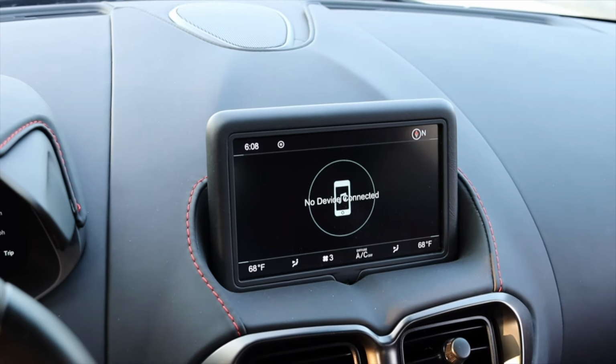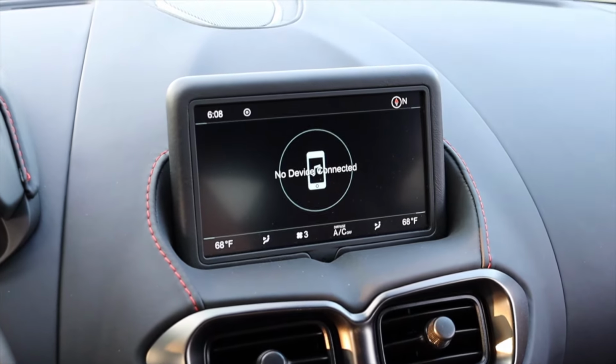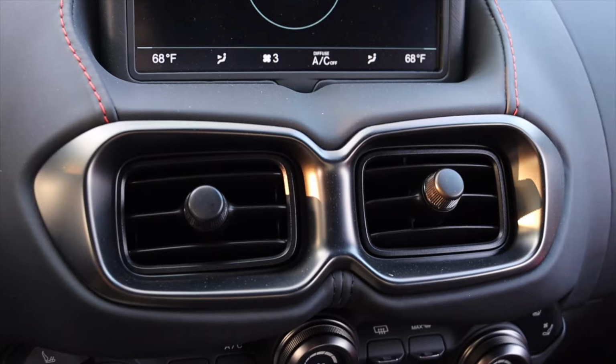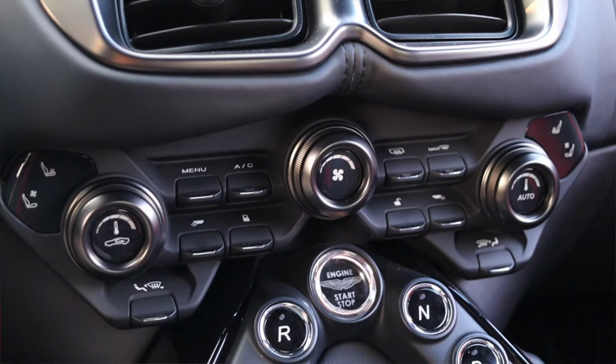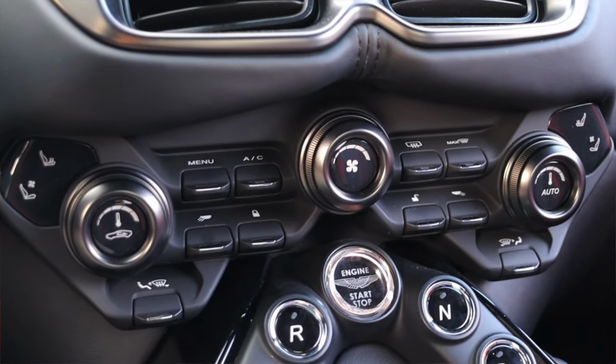Moving into the center, we do get a rather typical infotainment system. Nothing really too crazy here. And here's what the backup camera looks like in case you were curious. Down below that, we have two climate control vents, and then we have our climate controls, which this is a little intimidating to look at. There is quite a bit to look at.